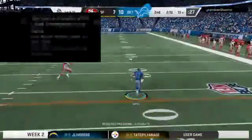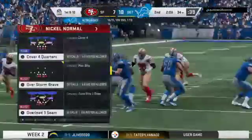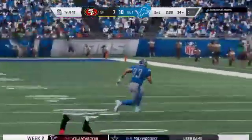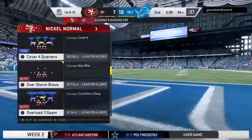Trubisky will throw, and that's complete to Jesse James. And he gets this one just shy of the 35 to the 34. The end result, 21 yards. 2 minutes remaining in the first half, 10-7, our score.